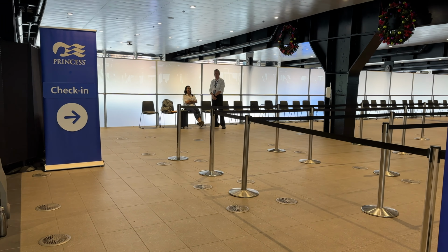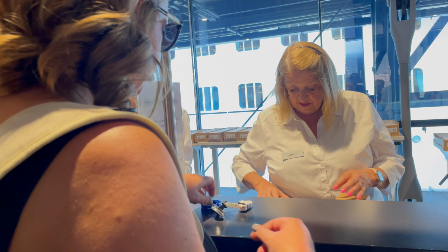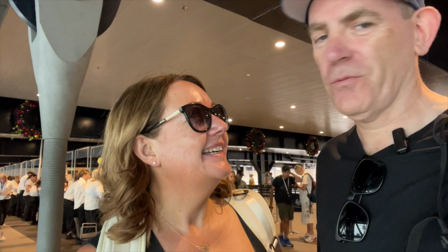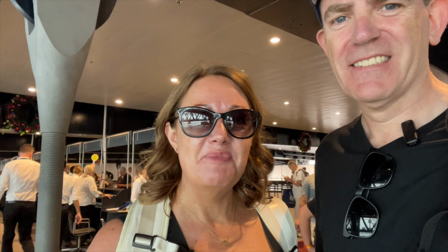Okay, so far so good. We arrived at the terminal thinking that we were way too early, but it's quiet and they let us straight on board. So we've just checked in, and bonus, they've upgraded us. Apparently it's on the Lido deck, so I'm very, very excited to go and see what kind of room we have. Hopefully it's a suite. Maybe not. Let's see what happens. Let's get on board.